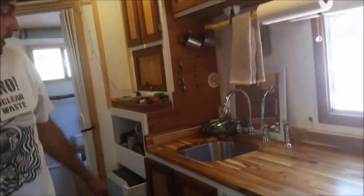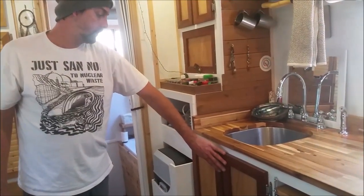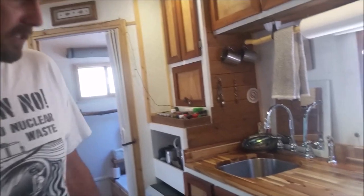Also, under the sink, we store a lot of stuff. I'm not going to open it because it'll scare you. But for the most part, it's stuff that would be in a normal sink, but it's smaller. So it takes up all the room.